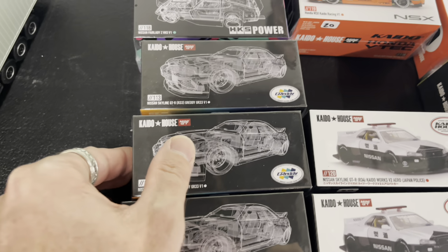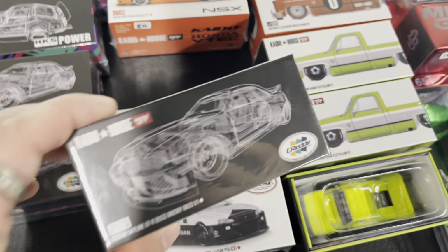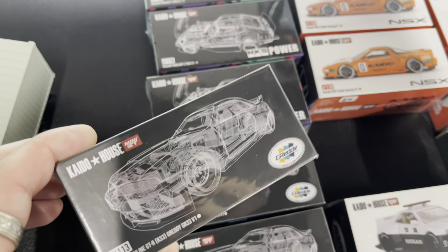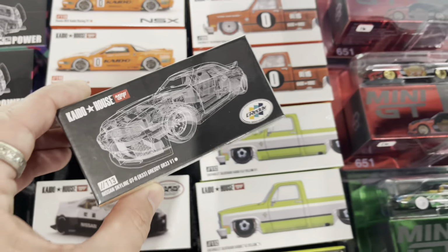I'm going to go with the middle option. He says he doesn't know, but it could be a chase. We will open this at the end of the video.